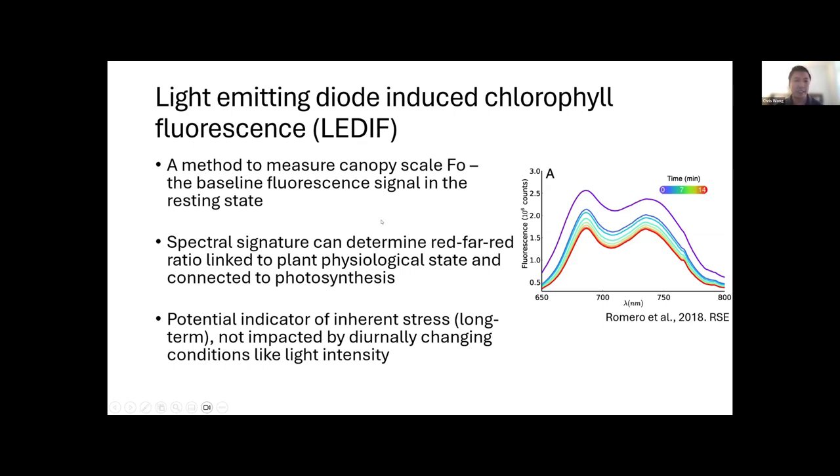Depending on the type of sensor you set up, we can monitor the spectral signature of chlorophyll fluorescence. So this is a paper that shows what a chlorophyll fluorescence signal looks like. We have this double peak, one in the red and then one in the far red. And those can be used to calculate overall chlorophyll fluorescence emissions. We can also use it to look at the red-far red ratio, and these can be linked to plant photophysiological state, which is then connected to photosynthesis.